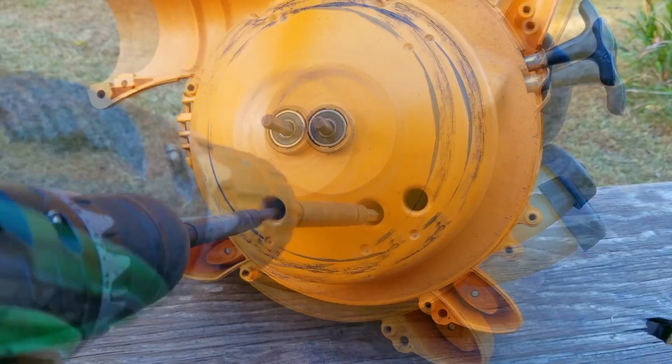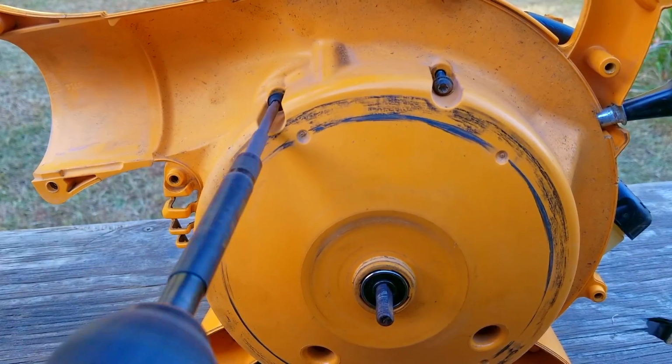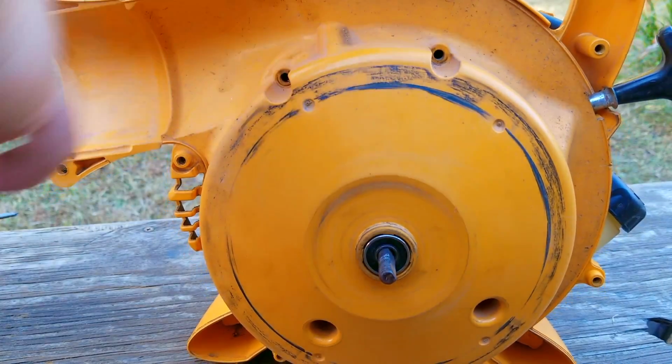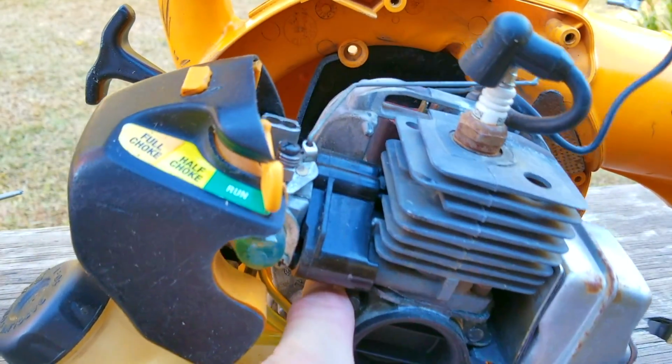I also wanted to mention that the 4 bolts that hold the engine to the rear housing require a Torx bit, while all the others use an Allen bit. Once all the bolts have been removed, we should be able to separate the engine from the rear housing.